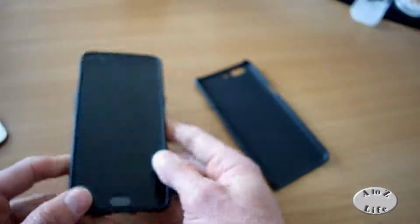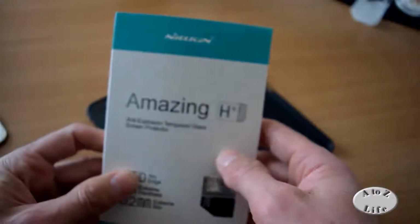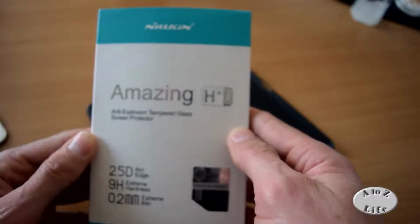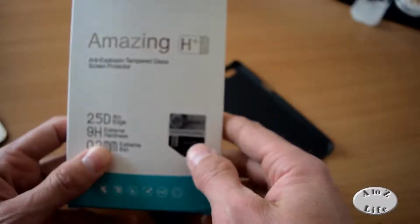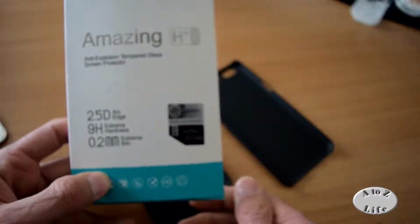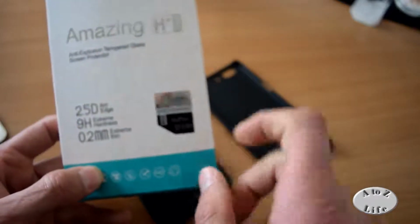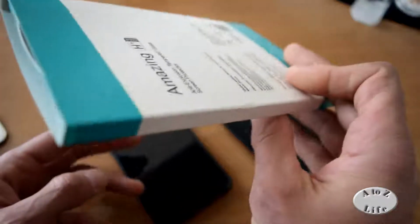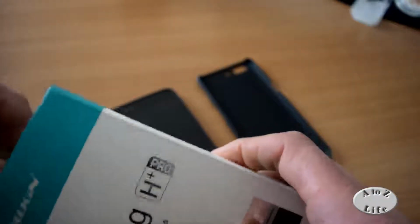So what do we do next? We have our amazing anti-explosion tempered glass screen protector. It says 2.5D arc edge, 9H hardness, extreme hardness, and 0.2 millimeter extreme thin. So let's go for this. What I want to do, I want to place this screen protector. Let's open it first and have a look what we have inside.